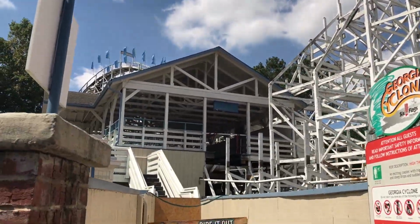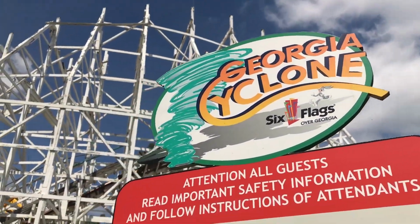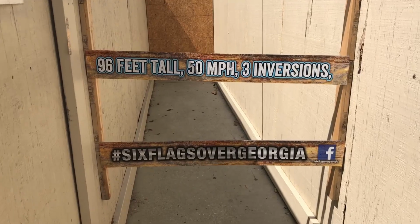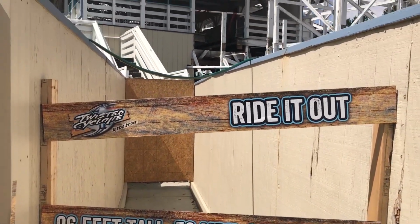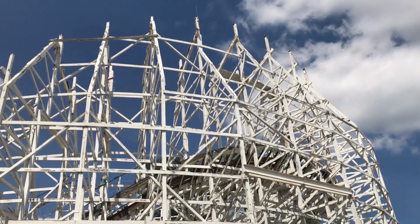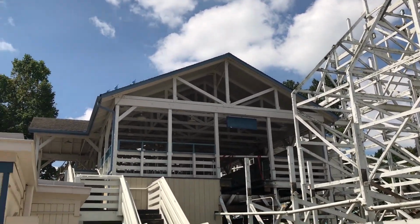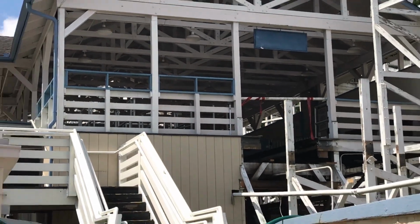Okay, we're over here by the old Flash Pass entrance. You see the old signage for Georgia Cyclone. That stuff, of course, will come in later. They'll put all the new signage up as we get close to the completion of the ride. Of course, more boards here, blocking, and then now you can see a slightly different angle. Not a whole bunch going on. Otherwise, just from the load station out and around, looks like that's all been taken out. So let's take a look at the left side.